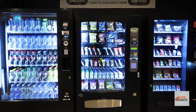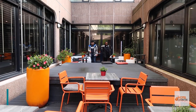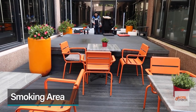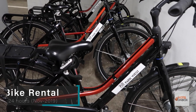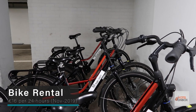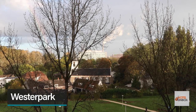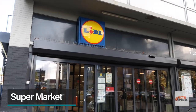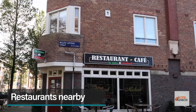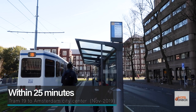In the lobby, you have vending machines, a luggage scale, and a smoking area. The hotel also offers bike rental for 16 euros per 24 hours. Near the hotel, you have the famous Vondelpark, a supermarket, and some restaurants, or you can take Tram 19 to Amsterdam City Center.